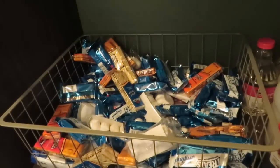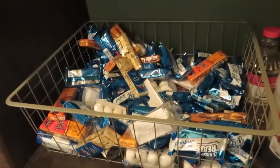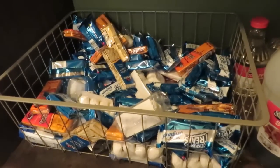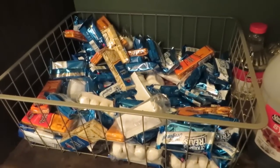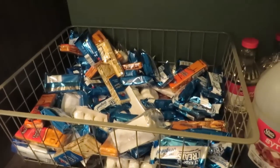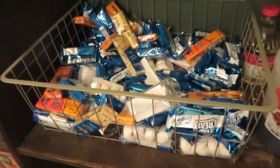And so I used to bake things, but that just doesn't happen that much anymore. So I finally started just buying the boxes of snacks, and we fill up this basket, and it actually goes pretty quickly because with, well, 7 of the kids eating snacks every day, it doesn't take long to go through this whole basket worth of snacks.